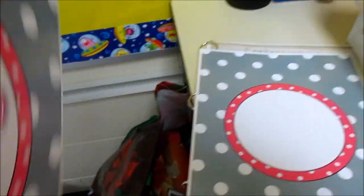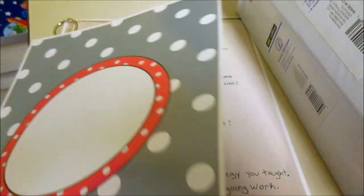I'm going to put this on the binder ring in the front, and this plain one in the back. The front one just says conferring binder. This one will be the back cover. That'll be in the middle, along with some conferring sheets, and the templates are down here if I can get them before those kids come through that door.